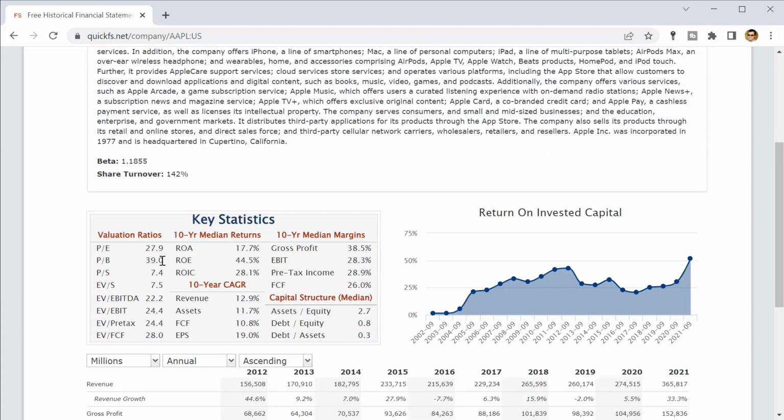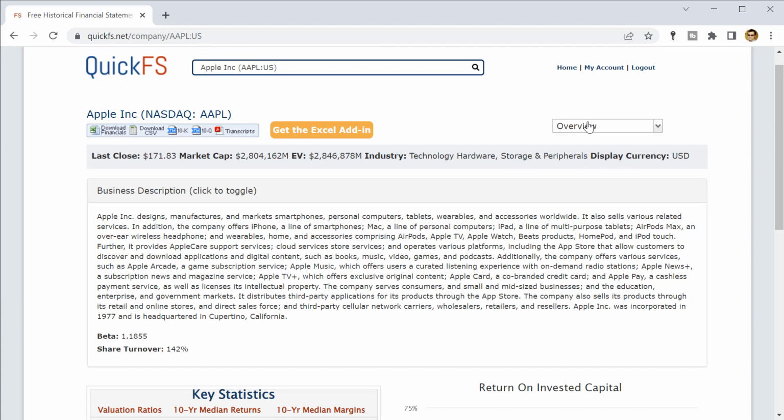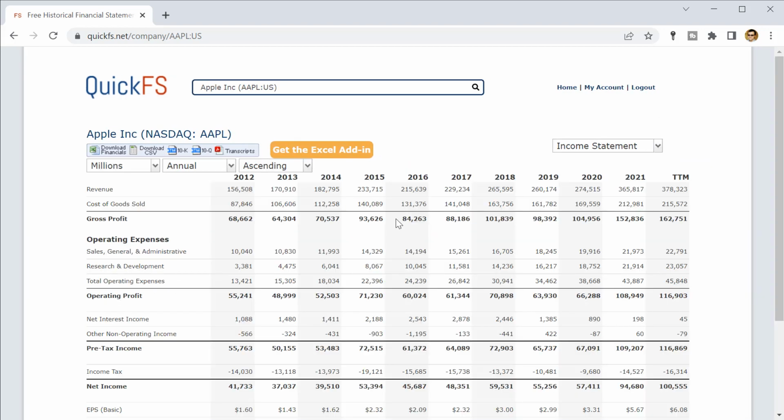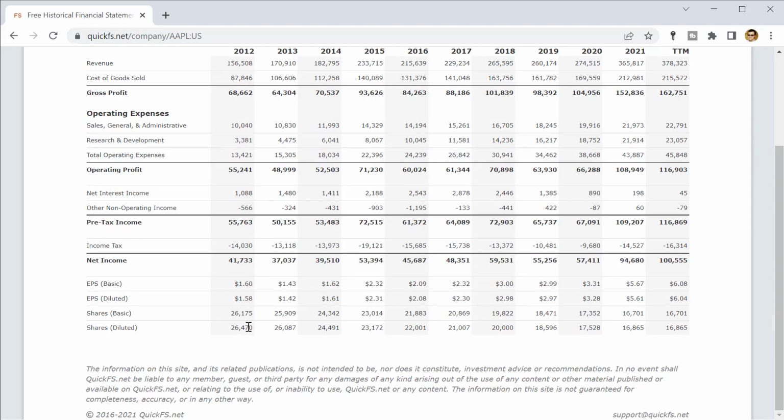Now, this price to book of 39 would normally be concerning, but I'm pretty sure that's due to buybacks. And we can see that by going to the income statement. We should see the shares declining over time. Yes, you've gone from 26 billion shares outstanding down to 16.7 billion shares outstanding. So they've been buying back stock over time.